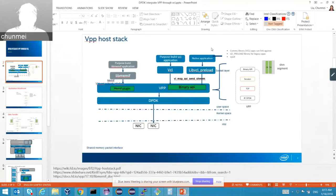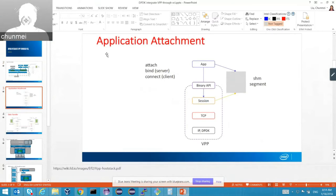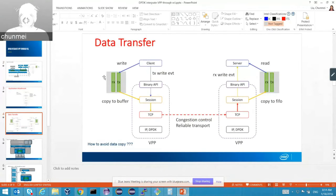So the application uses VCL. For the server, you need to attach and bind. For the client side, you need to attach and connect. And there is a shared memory between the application and the VPP process. When data is transferred, there is one copy here. The client application needs to copy to the buffer in the shared memory, and the VPP, for the packet it received, also needs to copy to the shared memory FIFO. So there is one copy here.